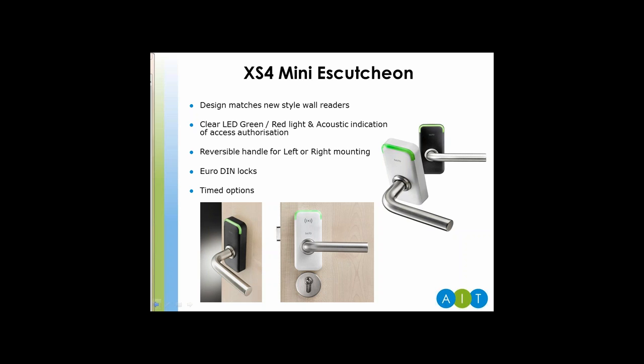The mini escutcheons, they work with any of the Euro DIN locks. And if you don't have those, but this would be the most applicable solution for you, there are mortises available to retrofit so that these can still be fitted to existing doors. You can see in the bottom picture with the white one, again, it's got the BLE option on it, and that's above a key. So again, people sometimes want to use a physical locking mortise, and that can be accommodated as well. There's no problem with that.